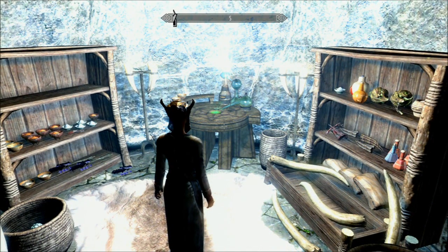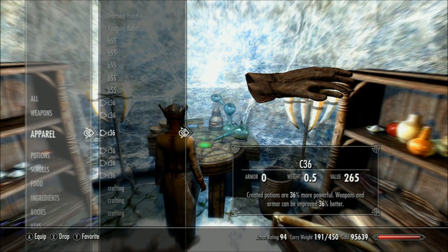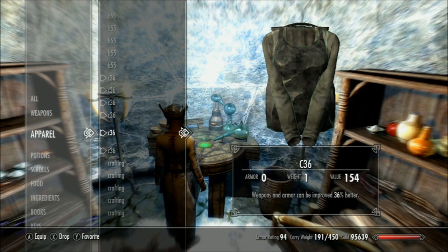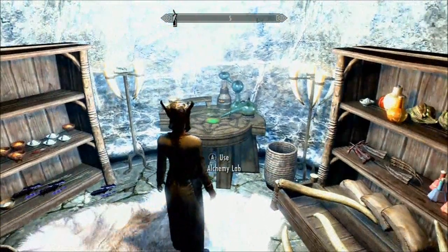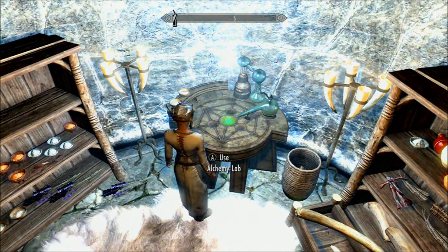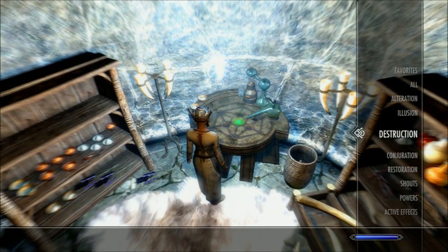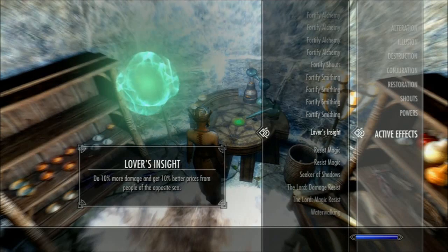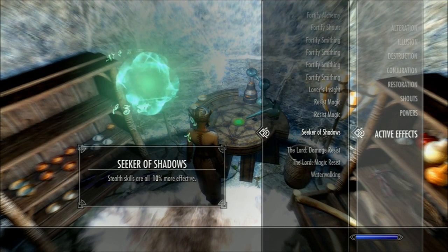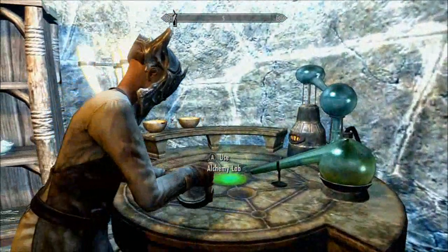So now we've got to put on our new crafting gear, which we have on, the 5 pieces for more powerful potions. And what we are going to do is create some more potions, so we're going to go into our alchemy lab. We have on our 5 pieces of apparel, and we have the active effect Seeker of Shadows, 10% better stealth skills, which includes alchemy. We're going to make some more potions here.